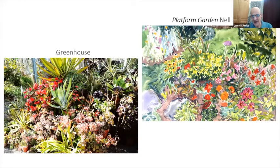On the right is a painting by Mel Blaine, who's more or less a contemporary artist. She died, I guess, in the early '90s, I believe. Wonderful painter, very loose, but you can see how artists take things from the garden, from nature, and interpret it and play around with it.